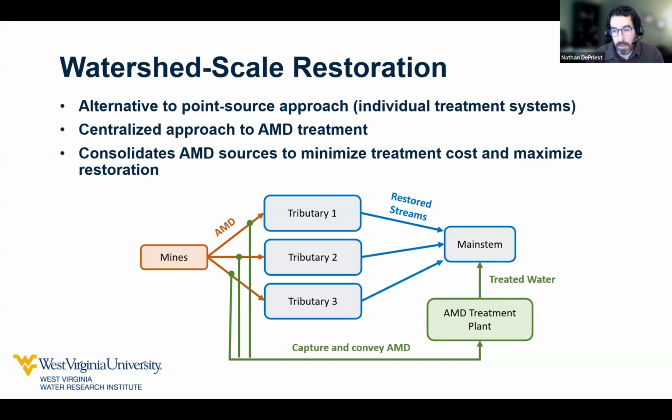So the schematic you can see is just representative of what we see in a lot of watersheds here in Appalachia. You have mines discharging AMD to multiple tributaries, which under normal operating conditions are either impacting those streams or treated individually. In the watershed scale approach, we intercept those in some way and convey them to a centralized treatment plant where we discharge treated water. So we don't just restore the stream downstream of the treatment system, we also can potentially restore those tributaries upstream by eliminating the sources.